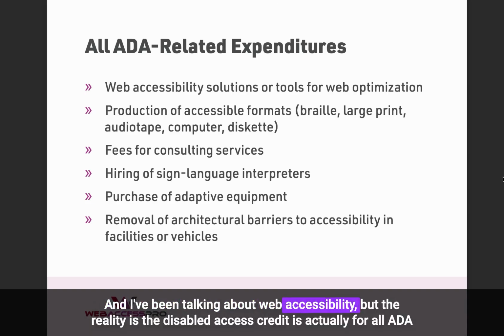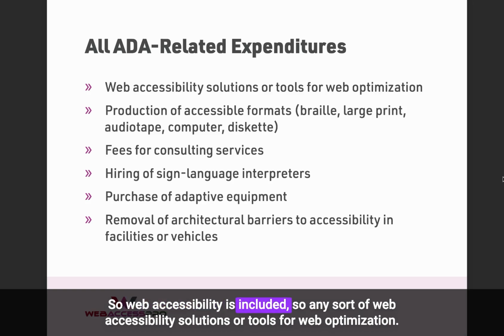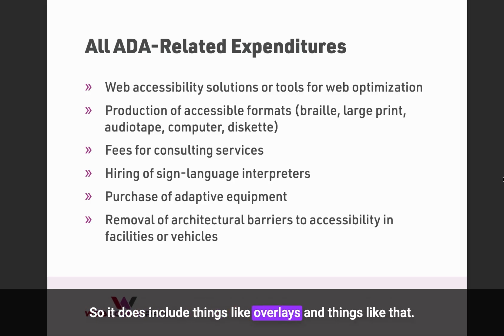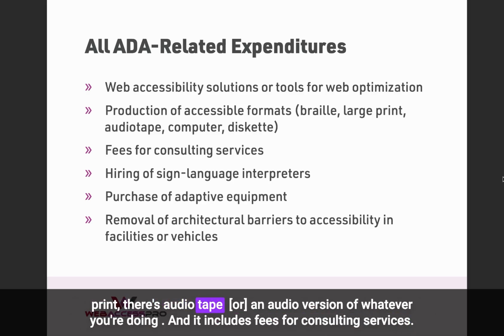And I've been talking about web accessibility, but the reality is the Disabled Access Credit is actually for all ADA, or Americans with Disabilities Act, related expenditures. So web accessibility is included, so any sort of web accessibility solutions or tools for web optimization. So it does include things like overlays and things like that. But it also includes the production of accessible formats. So if you have created multiple formats of what you're producing, so that there's a format in Braille, there's a format that's large print, there's an audio version of whatever you're doing.